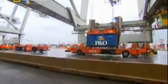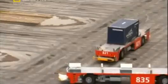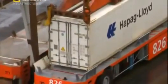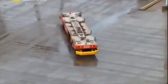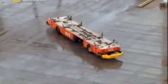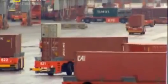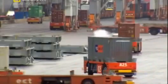Below, the container's chariot awaits. Called an Automated Guided Vehicle, or AGV, this car has a mind of its own. Literally. There's no driver because an onboard navigation system regulates its position, direction, even speed by a magnetic grid set into the tarmac.